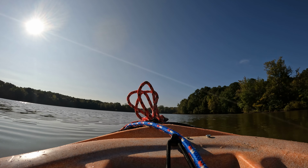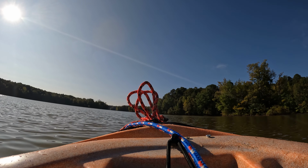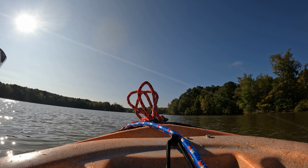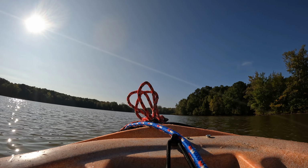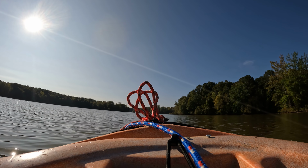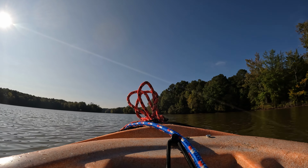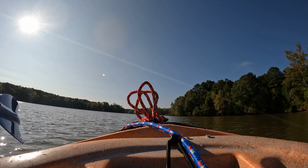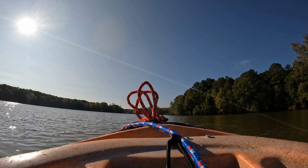Well, it's super shallow out here. Yeah, I just saw something move. Yep. Well, the egrets left their nest over there. Spiders in here from the log.